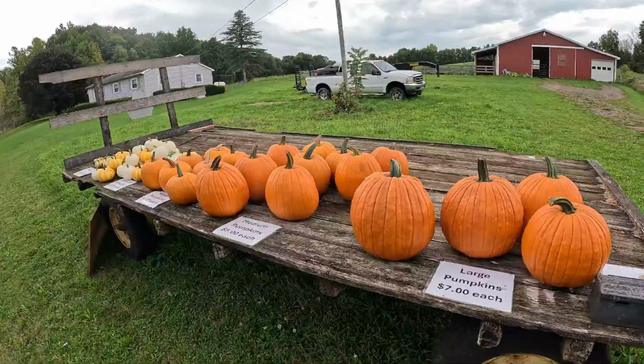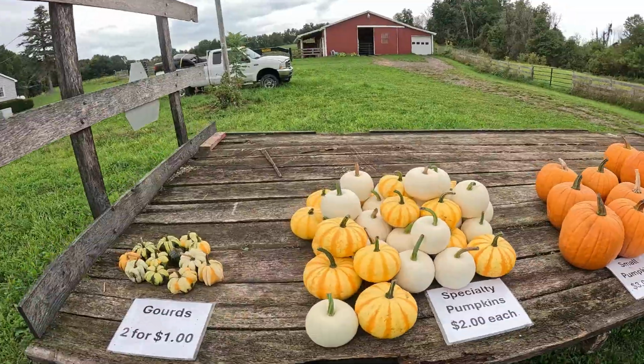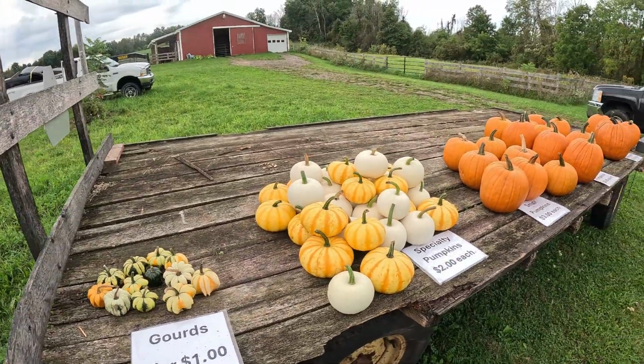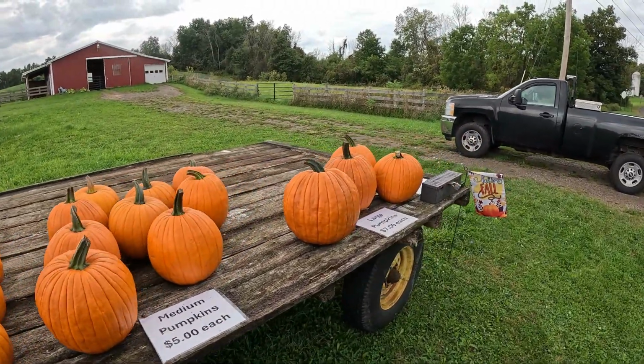This is Logan's pumpkin stand. He's been doing pretty good over here. It's been over here since, I believe, last Friday. So it's been 5 days. And he's had a few days of sales over here.